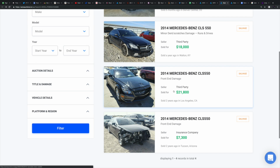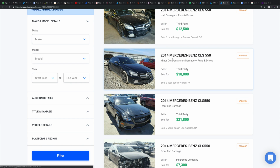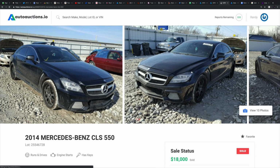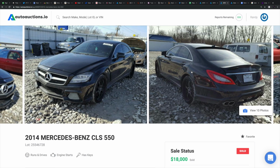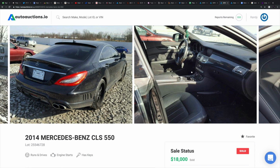So here we go. A year ago in Walton, New York. What's wrong with it? Okay, it looks like it's fixed again. Oh, that's strange how it would end up back here. Very odd.